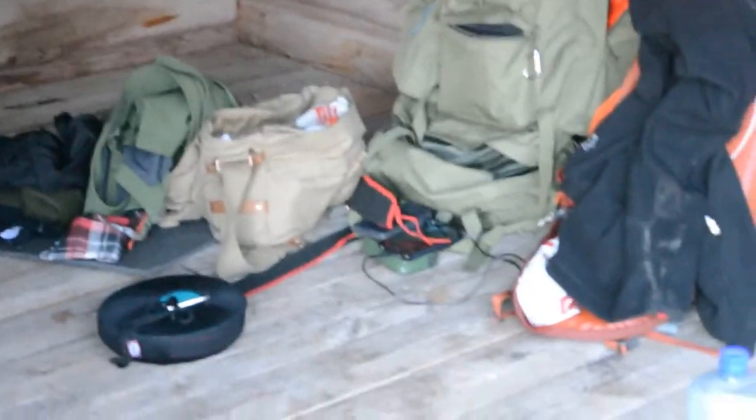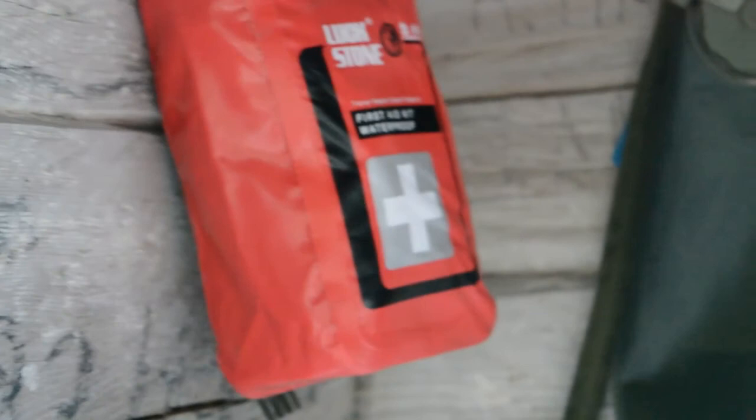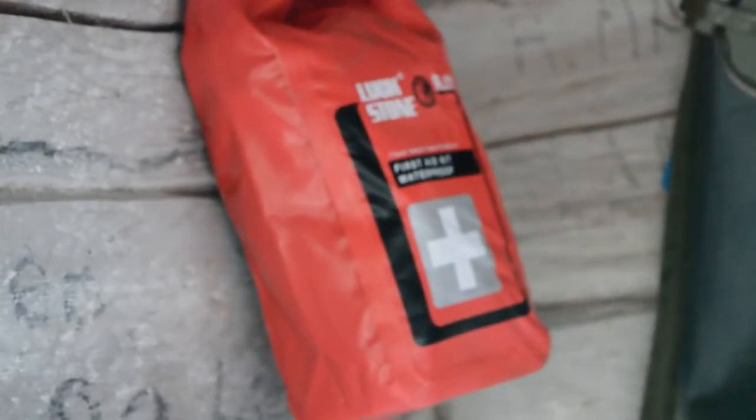Here's our luggage. 2 backpacks, some food and sausages, of course. And of course, I have my first aid kit. Lots of stuff in it.